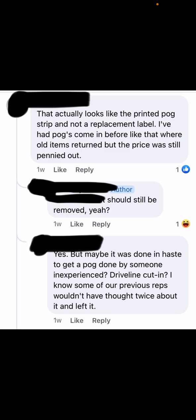And a reply from the author of this post says, should still be removed? Yes, but maybe it was done in haste to get a POG done by someone inexperienced? Drive line cut in? I know some of our previous reps wouldn't have thought twice about it and left it.